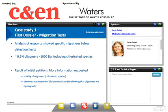At that time, the analytical capabilities were limited compared to now. And while the analysis of migrants showed specific migration of starting substances being below the detection limits, the level of oligomers less than 1,000 Dalton was quantified at 9.5%. As not all the oligomers were successfully identified, the totality of oligomers was presumed to contain chlorine, and therefore more information was requested.